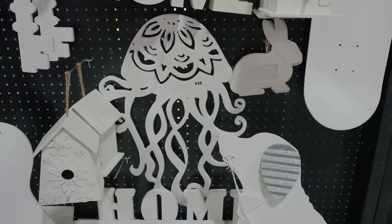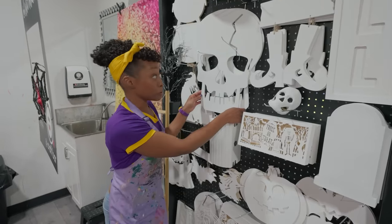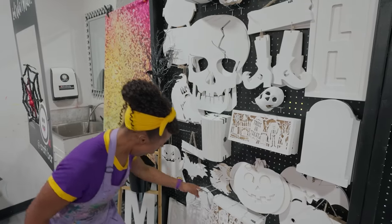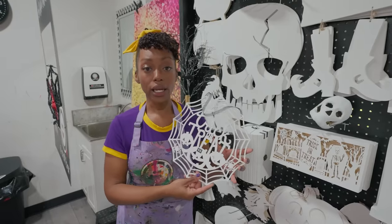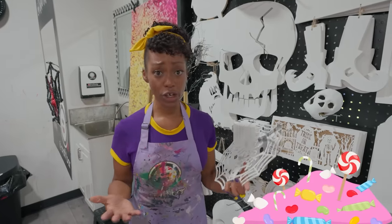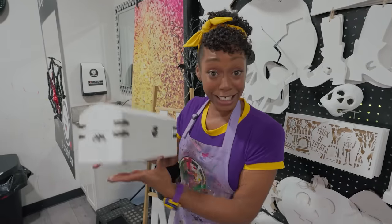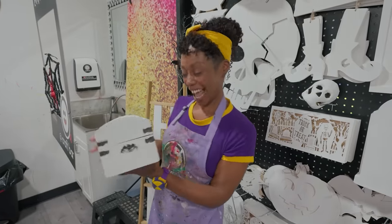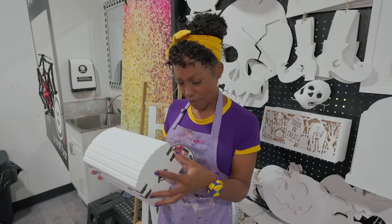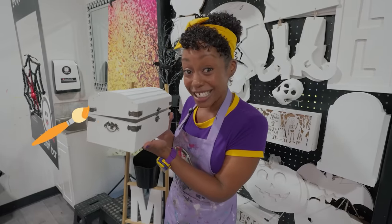Oh, jellyfish! I like jellyfish. There are jack-o'-lanterns just like back on my porch. And skulls. Whoa. Oh, look! Trick or treat. That's right. I need something to hold all my candy in for my trick-or-treaters. Look! This will be perfect! This chest is really big and it can fit lots of candy. Great, this is exactly what I need for my trick-or-treating treats. But I want to paint it Halloween colors. What do you think? Should we paint this for our porch?